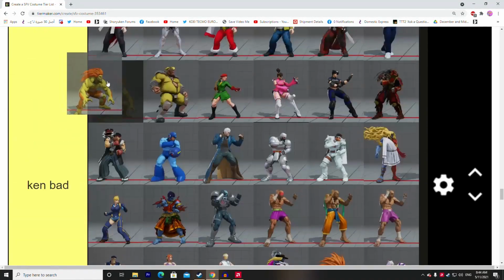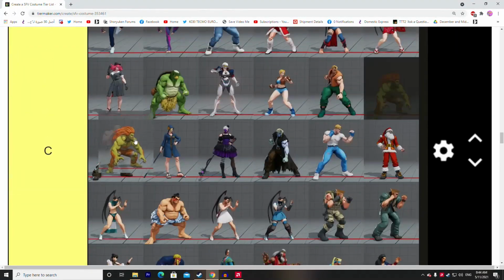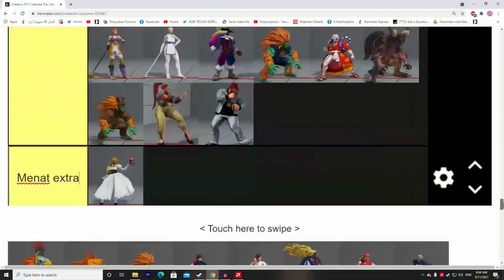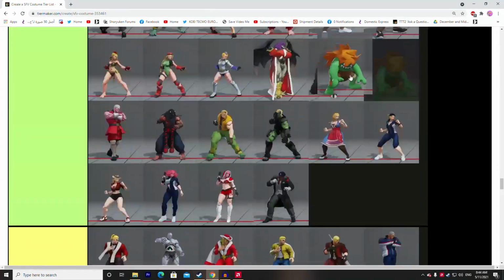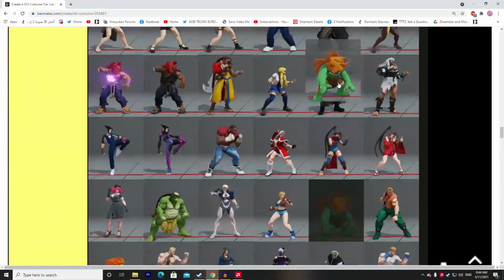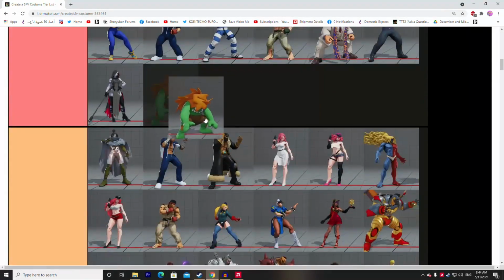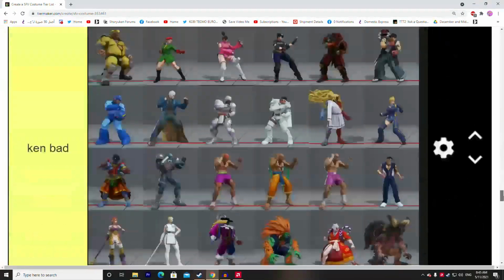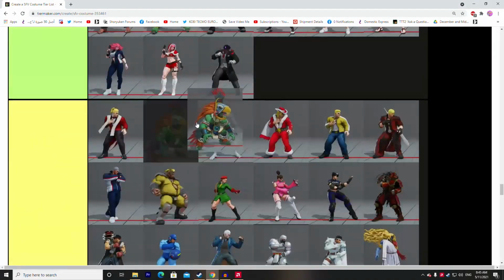And Nostalgia Blanca is going in the C. It looks alright, but nothing too special. The Blanca Shan, that's obviously an S tier costume. Like, come on. No one can hate the Blanca Shan costume. Obviously, it's one of the better looking costumes in the game. Very creative idea. Actually, I know many people who played Blanca because of it.